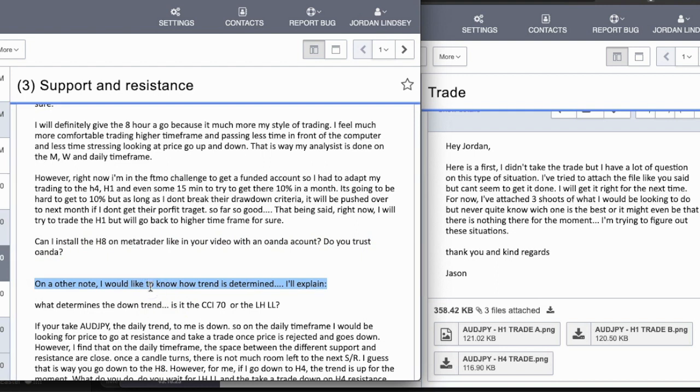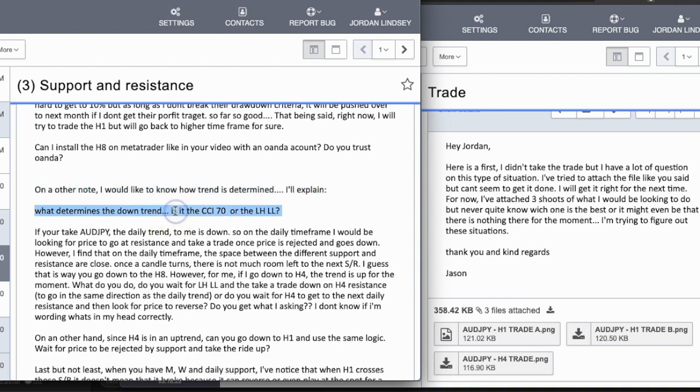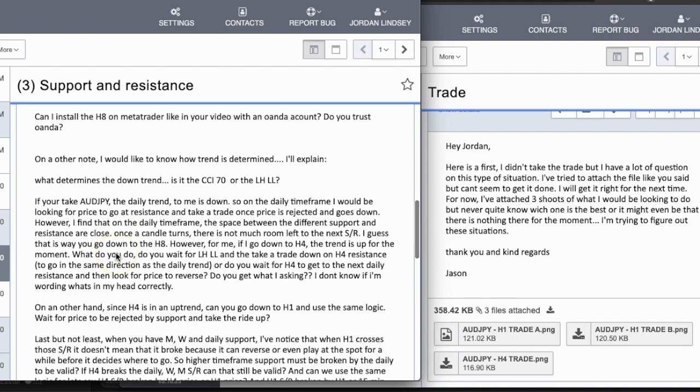How do you determine a trend? All right. So this is... okay. Hold on 1 second. We're gonna get into that in a minute. I was reading that because I hadn't read this beforehand, so I'm gonna pause this for a minute, read this, and then come back and explain with you.